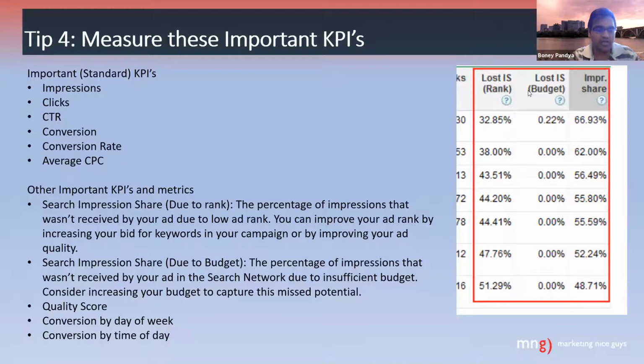Now, if you're losing a lot of impressions due to ad rank, then you know that, okay, I need to improve my ad copy. I need to improve my landing page experience, because Google is thinking that my ad is not good enough to show for these search terms. Or I should adjust my bidding. So that's one indicator that it'll provide.